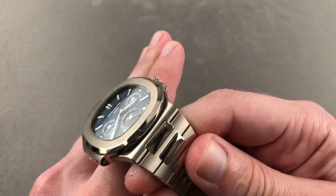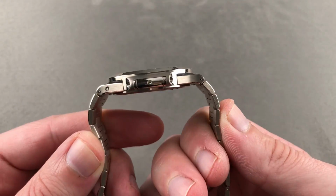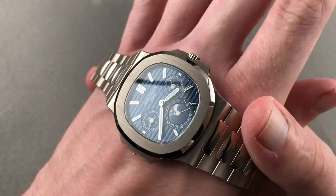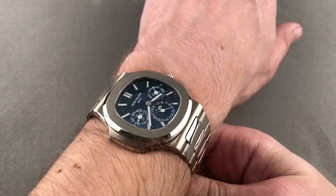It wears a little bit like a 42 millimeter round watch. As you can see, I say that because you can't pull the bracelet straight down. It does have some flair and flight to it. The heft of this watch is spectacular, and especially given how thin it is, it truly feels surprising.